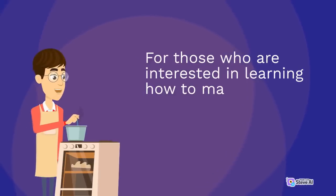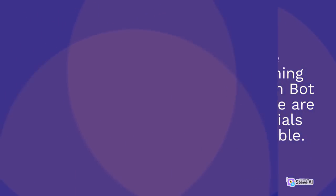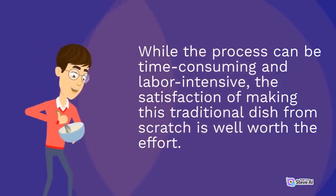For those who are interested in learning how to make it at home, there are many online tutorials and recipes available. While the process can be time-consuming and labor-intensive, the satisfaction of making this traditional dish from scratch is well worth the effort.